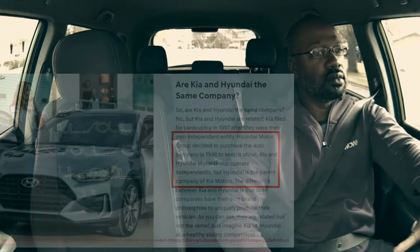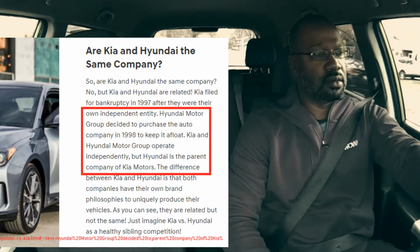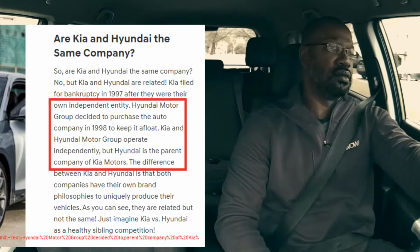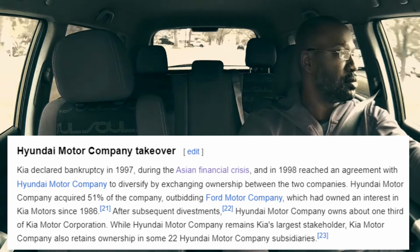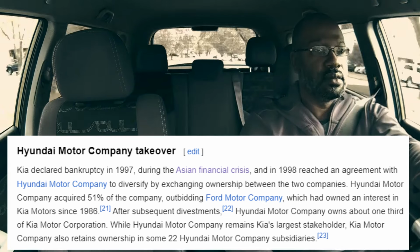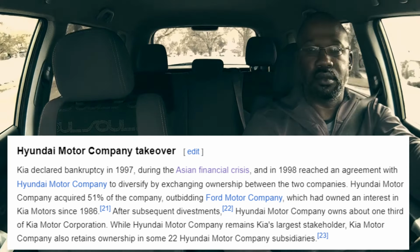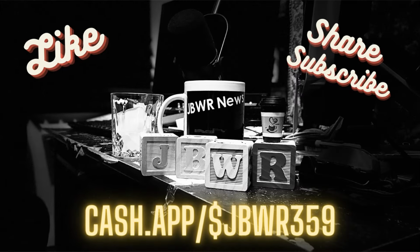When I first read through this, I asked myself, why is Hyundai and Kia here? And due to my own ignorance, I did not know that both of these companies actually share ownership amongst themselves, right? In 1997, while Kia was an independent motor company, they filed bankruptcy, giving the Hyundai Motor Group the opportunity to purchase bits of the company in 1998.